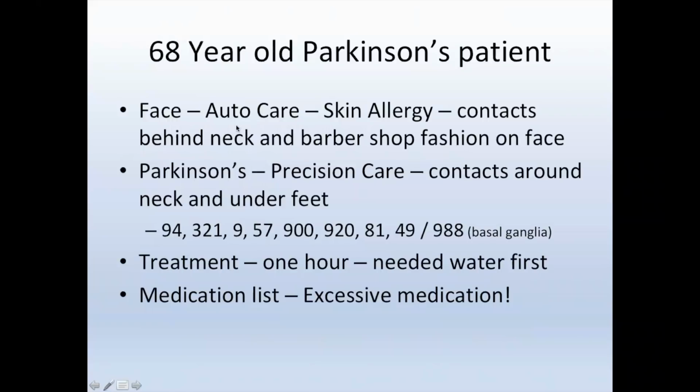We had an Auto Care, and we put the skin allergy protocol from the skin section on it. Contacts were behind his neck, and then barbershop fashion over his face. So it covered the whole rash, but we kept it away from his eyes, because when we started it, he said he could see flashes of light when the current flashed, so we moved the contacts away from his eyelids so that wouldn't bother him. Then Parkinson's was on the Precision Care with the contacts around his neck and under his feet.